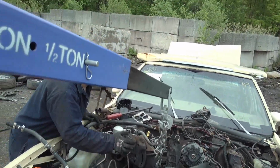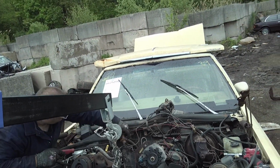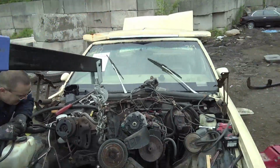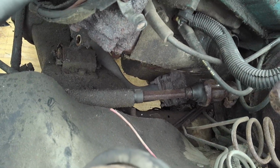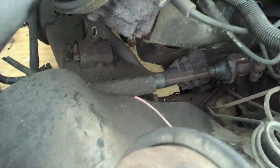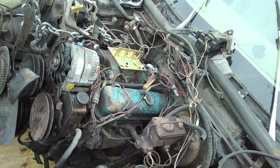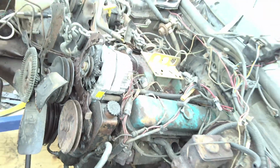I could see now. Hold on, the pipe is stuck. Trans pipe. I think we're gonna have to get rid of that pipe. I don't know. Man, it looks like from here I can get those bolts. Yeah, that's what I'm wondering.